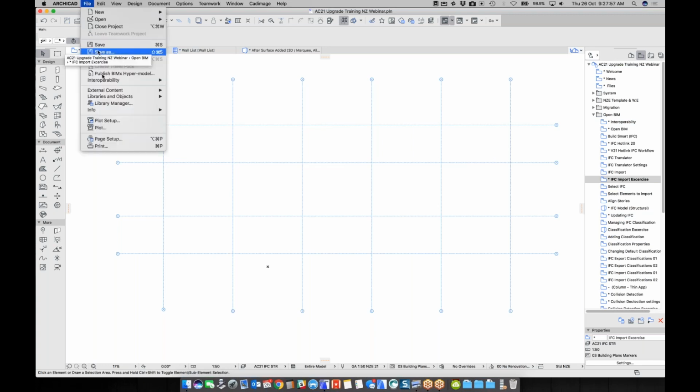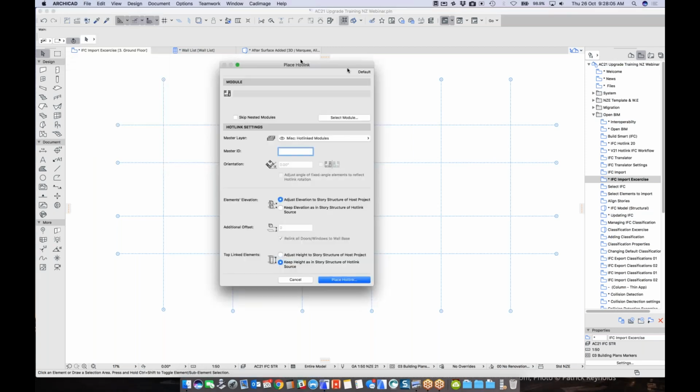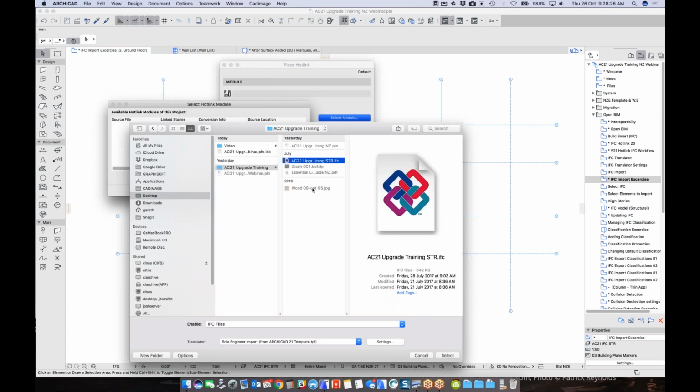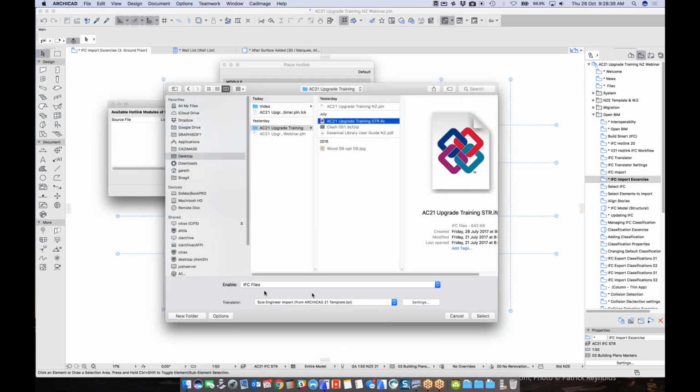If you head up to File, External Content, and then Place Hotlink, a Place Hotlink window will appear. Up here, click on Select Module, New Module from File, and in your ARCHICAD 21 Upgrade Training folder, there's a file called Upgrade Training STR IFC. If you do not see that file, down the bottom there are the file types. I'm on a Mac, so it might look slightly different for the Windows people. Just change the file types and set that to be IFC files. Once you've changed that, you should then see upgrade training str.ifc.